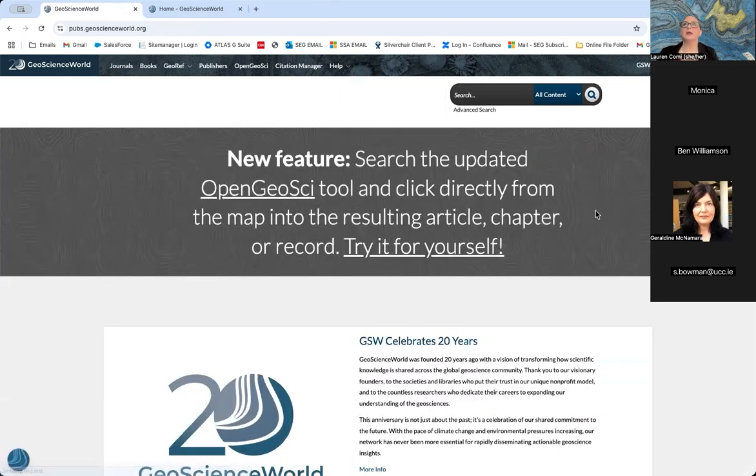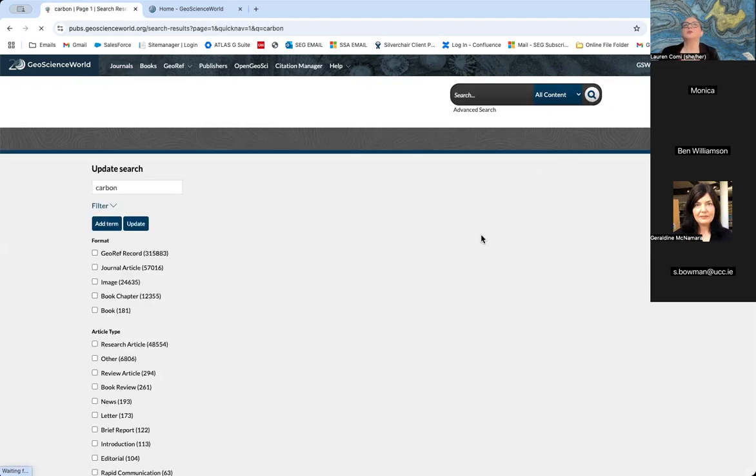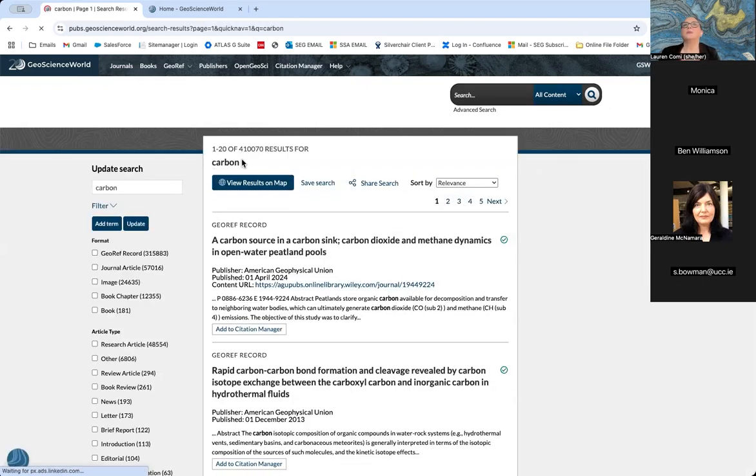If we go back to the main page, we're going to execute just a quick search for a term such as carbon. You're going to see that that's going to bring up quite a few search results here. Down this left rail, you'll see the search result and you'll see the ability to filter and facet it. You can add another term directly here in quick search, or you can limit it by the format that you want.